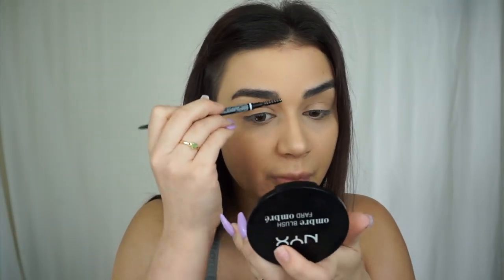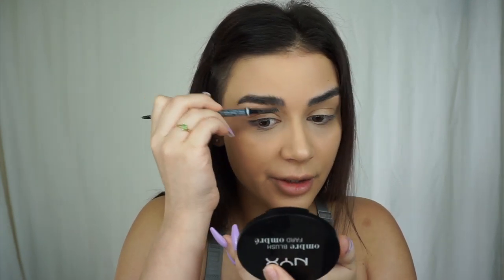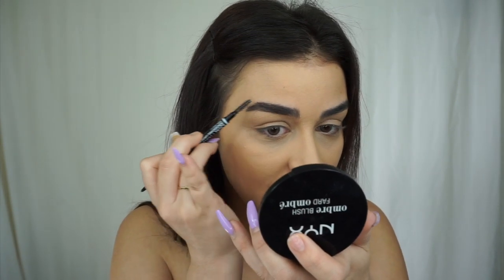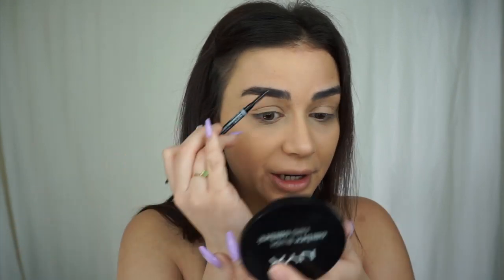Okay, so because I filled in quite a decent amount, I'm just gonna spoolie it through. I didn't fill in any here, but I kind of like just brushing it out. I tried doing those trendy brows, you know, where they're all bushy and brushed up, but my hairs are so crazy long on my eyebrows that I just look like a cave woman. And I was like, oh my gosh, I do not look cute like those other girls when they do it.